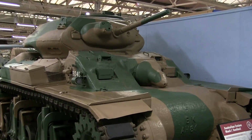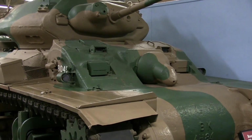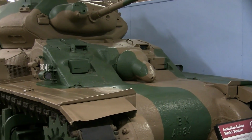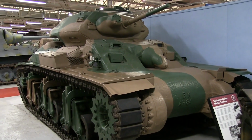They were never used in combat, and like the Canadian Ram tank, it was based on the drivetrain, lower hull and chassis of the American M3 Lee. Australia designed the Sentinel to be used with the 6-pounder gun. Australia didn't have any 6-pounder guns, and so unfortunately the Sentinel was equipped with the inferior 2-pounder.